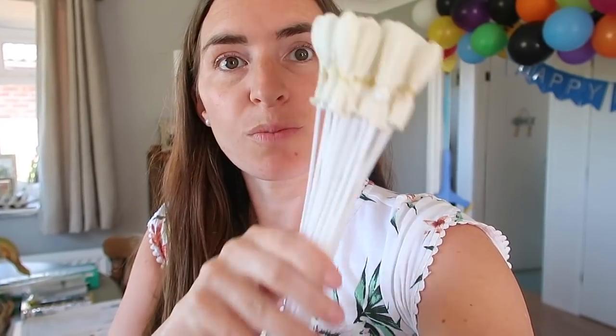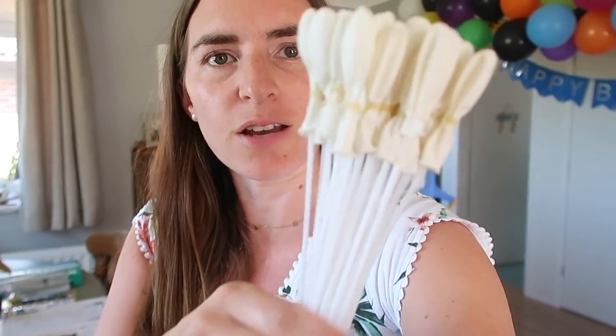I've got these really cool water balloons, these have been out years, but they're really good. You attach the hose to it and it fills up all the water balloons. They're already tied and ready to go. So I've got a few packs of those.